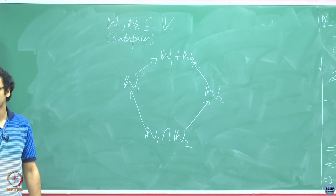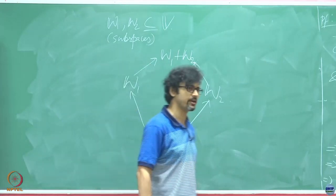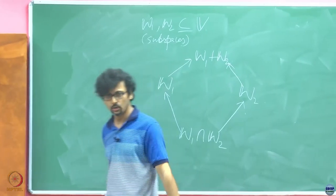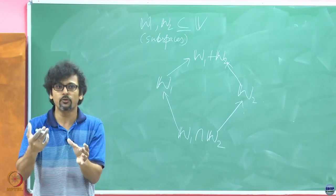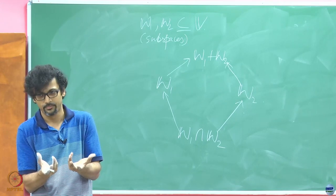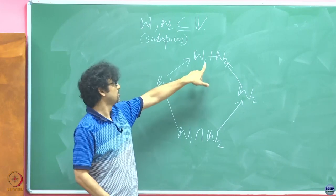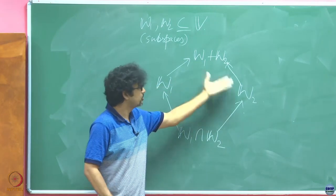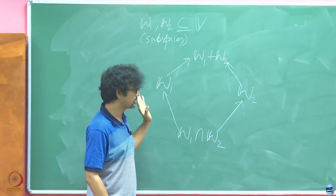Why? I mean, look, every subspace must contain the zero vector, at least. So every time you pick out an object in W1 alone, just write that object as W1 plus 0. Now that 0 vector is contained in every subspace, so it's also contained in W2. So definitely, any object that's here is also contained here. Isn't it? By the same token, this. So this is a containment relation diagram that you can look at this as.